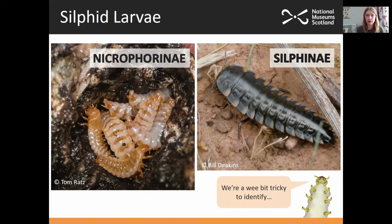Eggs are laid directly on the carcass and they develop en masse on the carcass, defending themselves, or they're predatory, so they're moving about searching for prey. So they are much more sclerotized than the Nicrophorinae, and tend to be a bit more robust. They're quite difficult to identify, and that's something that I'd like to work on, producing an identification guide for the British species. So do get in touch if you think you find some of these.